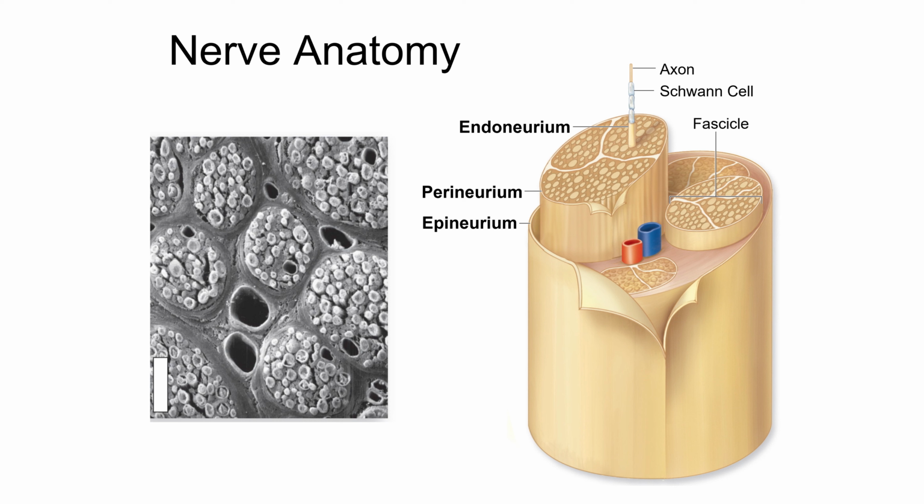From last week, you'll probably recognize that the image here is a 3D image from a scanning electron microscope showing a transection of a peripheral nerve, so you can see the vessels as well as the nerves themselves. The vessels can run in the fascicle or between fascicles. There's no specificity there.